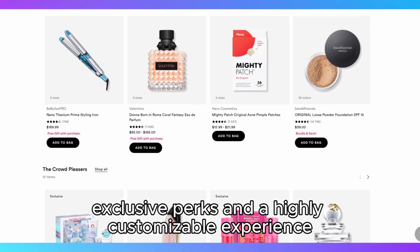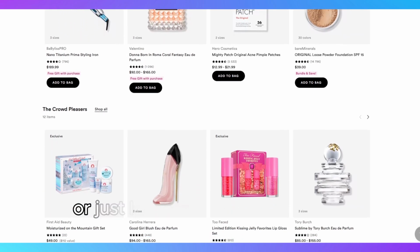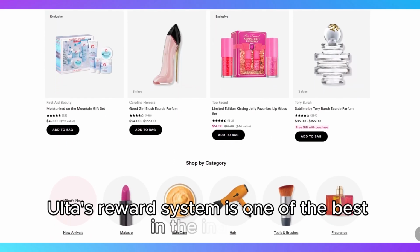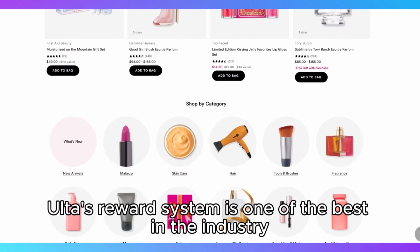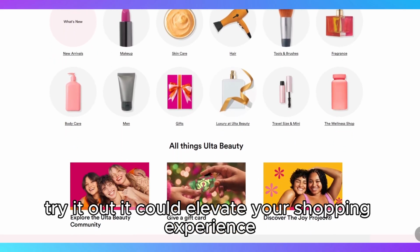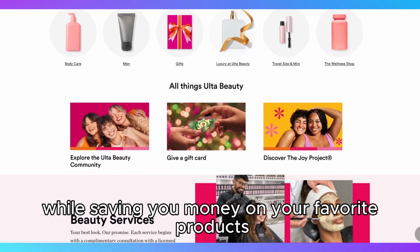Overall, the Ulta Beauty Rewards program delivers exactly what it promises: significant savings, exclusive perks, and a highly customizable experience. If you're serious about beauty or just looking for a great loyalty program with tangible benefits, Ulta's reward system is one of the best in the industry. Try it out. It could elevate your shopping experience while saving you money on your favorite products.